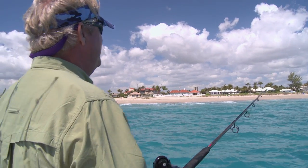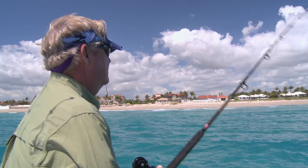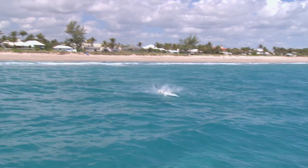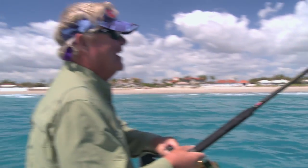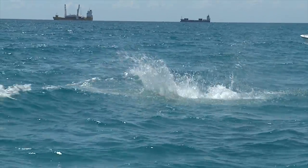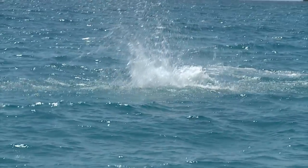He's on it. I think there's a couple of them there. Oh, he missed it. He didn't miss it that time. Coming right at you. How cool is that? Nice jumper. And why do they call them spinner sharks? Oh, yeah. There you go. Oh. That's why. Oh, man. That's a good jumper there. Yes, sir. That's why they call them a spinner shark.